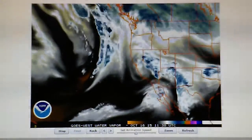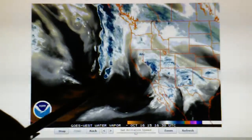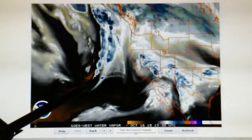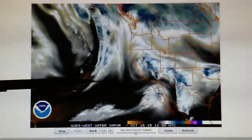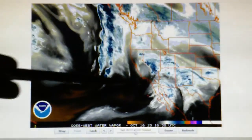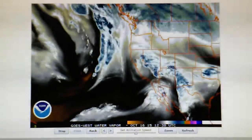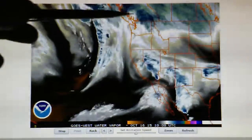All right, here's the western U.S. water vapor loop. And we can see what looks like chemtrails. There's 3 or 4 of them. They must have several planes doing this to have them show up that much on the water vapor map. There's probably several planes doing this. That cold front's moving right into this spinning low, so they probably want to minimize any rainfall as it moves into California. We can see this jet stream right here, moving up and over the top of the ridge, which is right here.